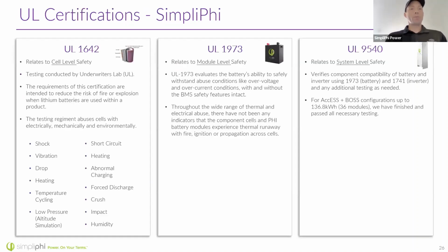UL certifications for batteries come in a different variety. There's a cell level battery certification, which is UL 1642. And this is conducted by a third-party underwriter's lab. And this certification involves certifying the cells.